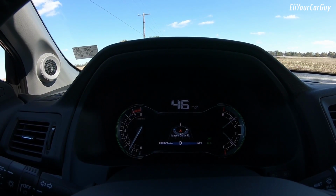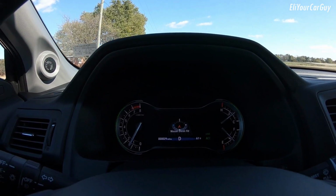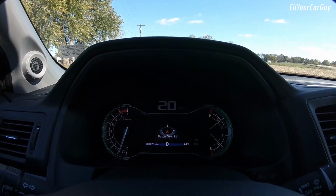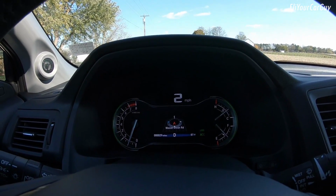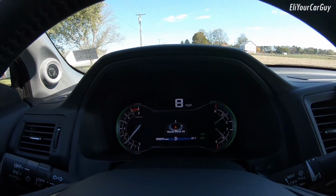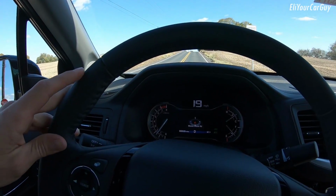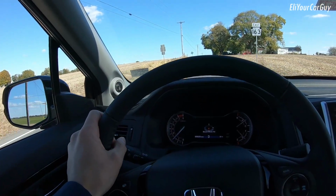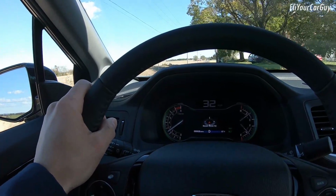So I'm going to go ahead and just lay into the brakes here to do the full braking test. And you can see it brought the vehicle to a dead stop really effortlessly. During that brake, it's not wobbly or truckish where the whole vehicle lunges forward. Again, the braking does feel much like a car.